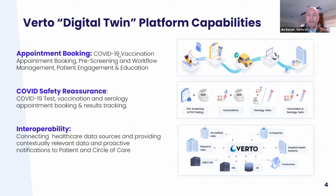So we think of COVID safety as a life cycle. Have you been tested? Have you been vaccinated? How are you doing with your antibodies? And then we expect that after the vaccination cycle, there's still going to be some serology antibody testing and then further booster vaccinations. And then we are at our core an interoperability platform. So connecting with your EMR, Epic, Cerner, Meditech, NextGen, that's part of our native skill set. And so in addition to the appointment booking and workflow automation solution, we certainly have additional capabilities from a connectivity perspective.